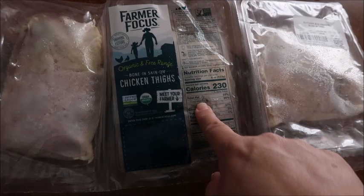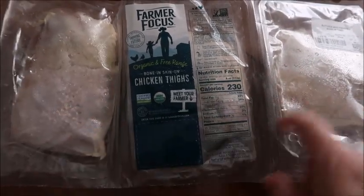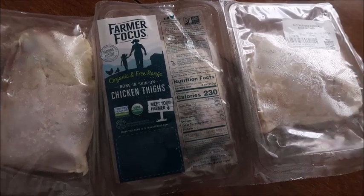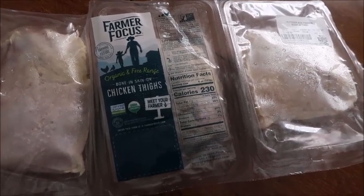So first things first, and this is, by the way, still kind of frozen. I did have it thawing for a little bit, and that's fine. We can put it in the crock pot frozen, and it's still going to work out great. So let's talk about the other ingredients.